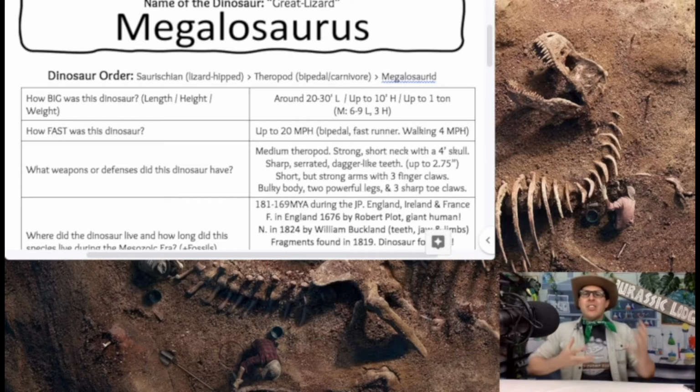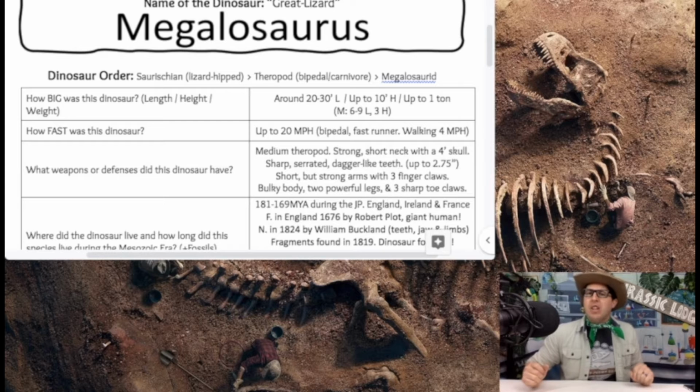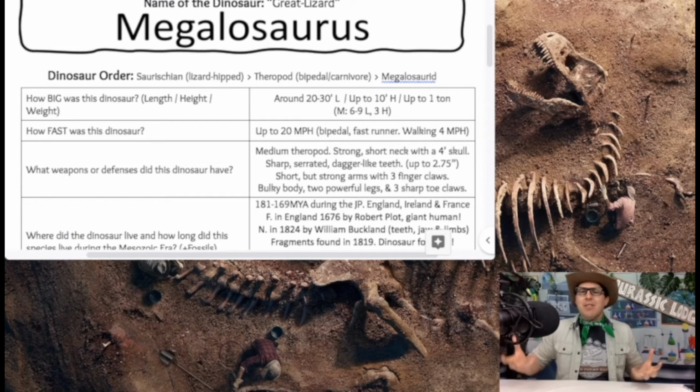So when you look at this dinosaur, it's just another theropod, but a medium size. It doesn't have that bite force of the T-Rex. It doesn't have that crocodilian-like snout like a Spinosaurus. It doesn't have huge claws like maybe a thumb claw on Suchomimus. It doesn't have a sickle claw on its foot like a Velociraptor. So it's just kind of an average Joe. Megalosaurus, just a medium-sized theropod. And that's about all we can say about it.